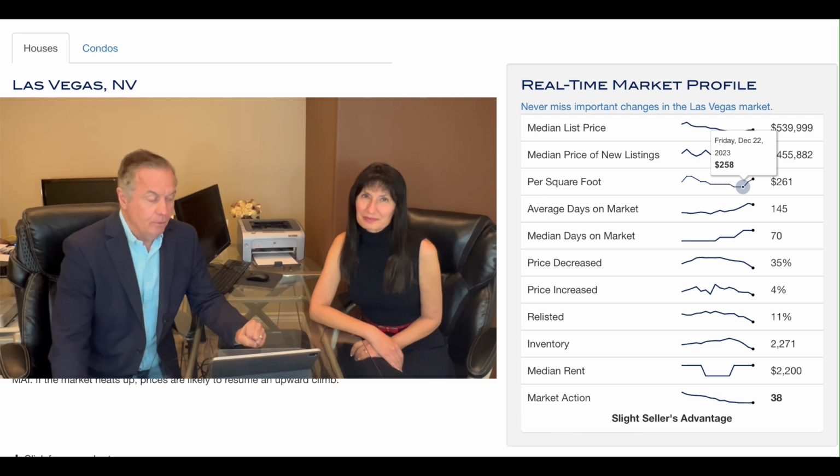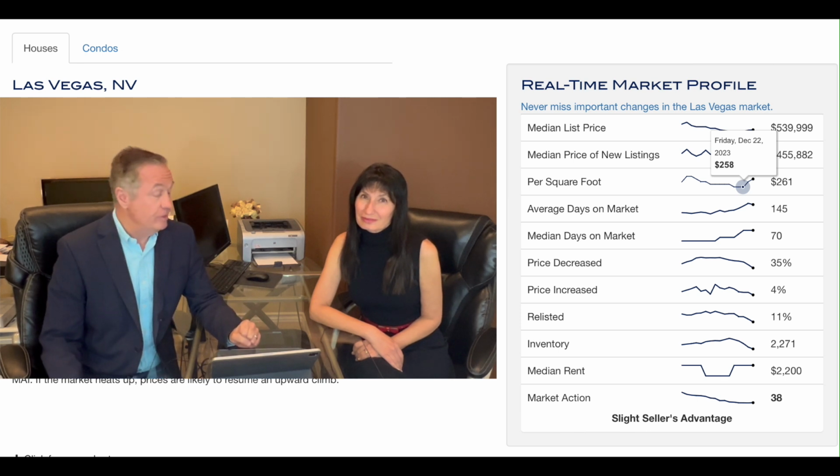Okay. Juana, in the last 2 weeks, since December 22nd to today, the price per square foot of a single family home in Vegas went from $258 a square foot to $261. That's a substantial growth in just a couple weeks. What else is interesting is keep in mind that these houses going under contract are going under contract when interest rates were in the high sevens. And now interest rates are in the high sixes.